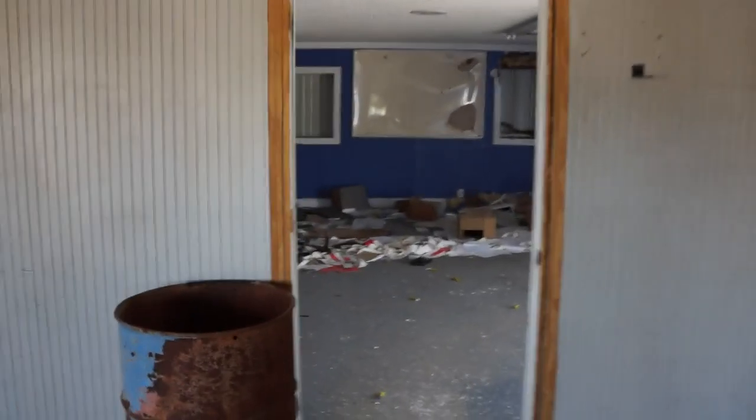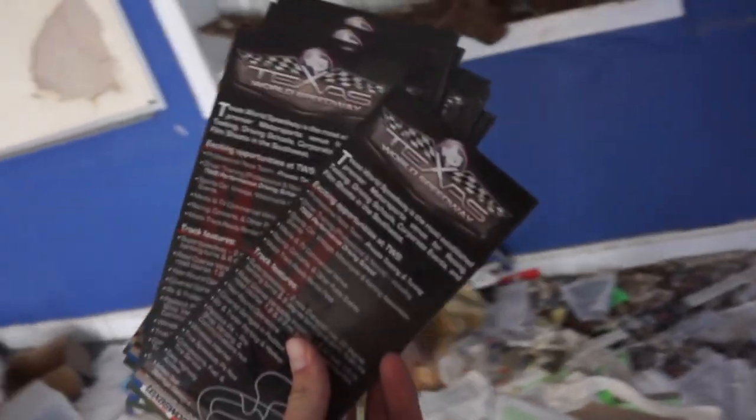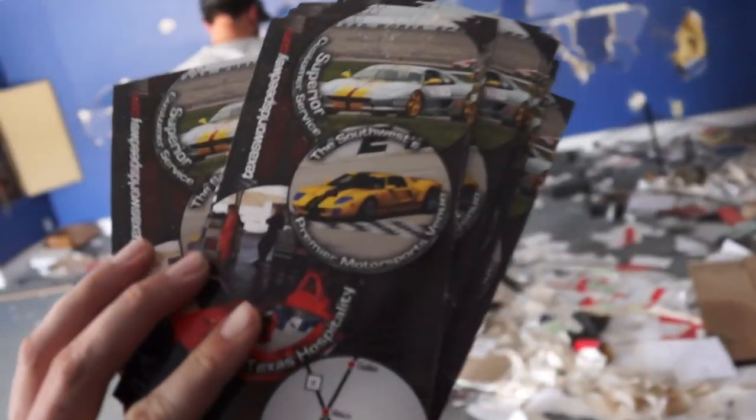It's like a little house in the middle here. All the glass is very, very broken. Wow, this place has definitely seen some better days. Okay, this is cool. Texas World Speedway flyers from, I'm going to have to look when this is, and the 4GT. It's like they knew I was coming.